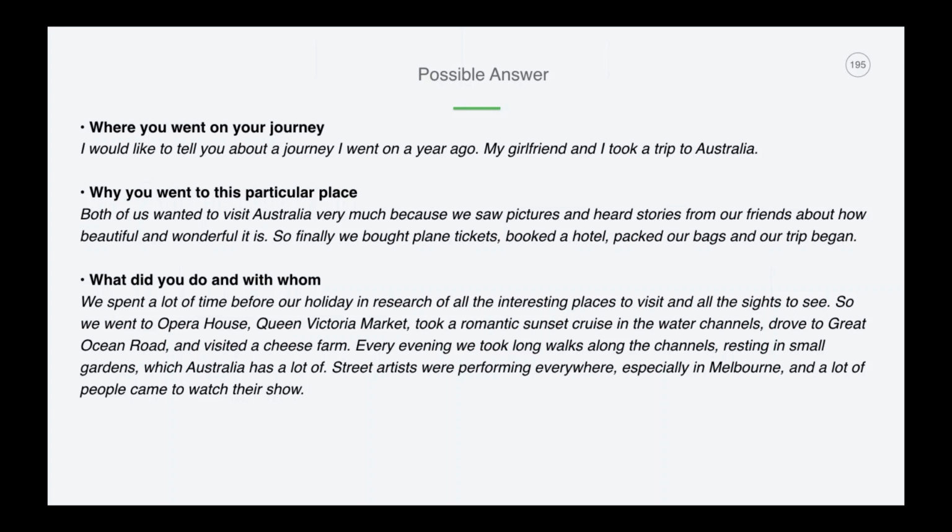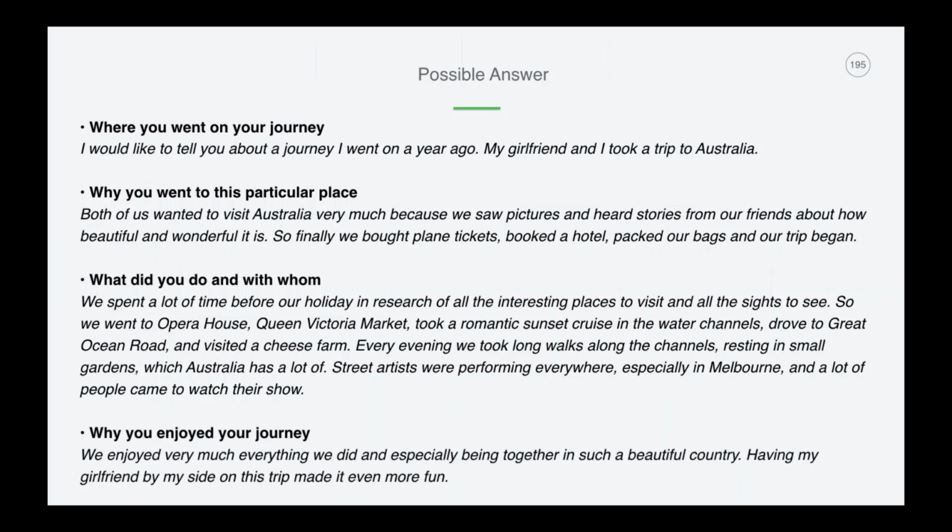This might seem very difficult to you if you are inventing details, but it's always easy to give something that you have experienced in the past. Because I have already experienced these places, it was easy for me to create all these details. Lastly, why you enjoyed your journey? I'll answer something like, we enjoyed very much because we did everything we wanted to, and especially being together in such a beautiful country. Having my girlfriend by my side on this trip made it even more fun.